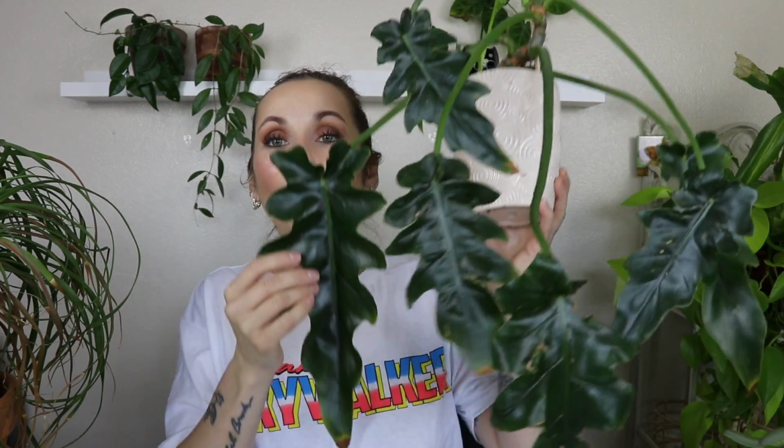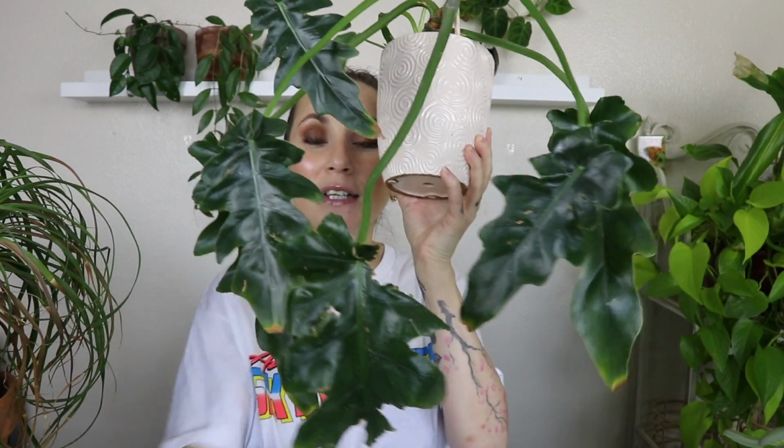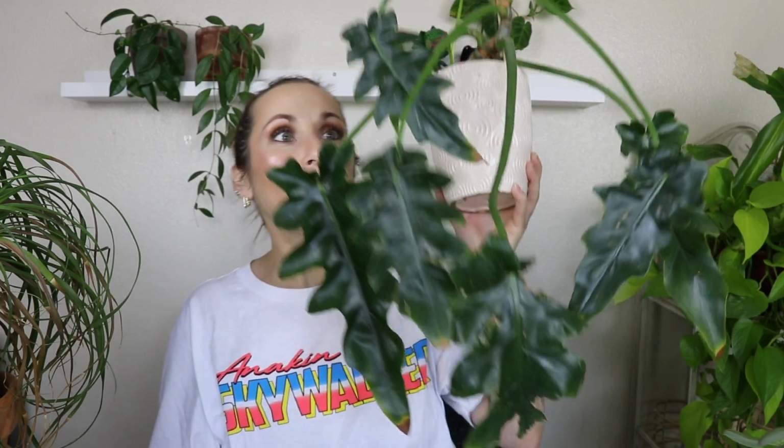Okay, love this plant. The leaves are all hanging down just because that's just the way it started growing. It does need a little bit of a glow up. I need to switch out the soil and stuff. But this is like the original plant down here. All the leaves are still alive and growing and doing well. But I've chopped this plant.